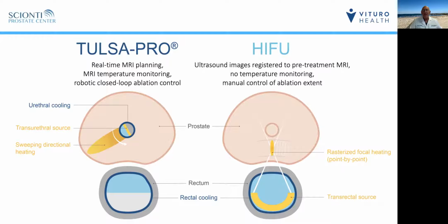The rectum is cooled, as is the urethra. With HIFU, as we know, the energy is delivered transrectally. There is rectal cooling, but energy is delivered in a focal manner, point by point, with lesions that are overlapping throughout the prostate.